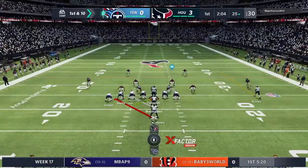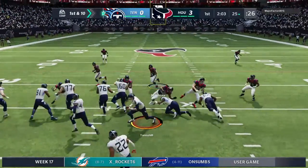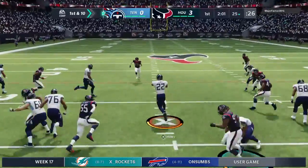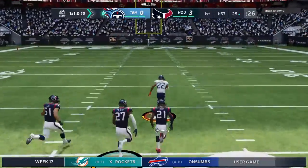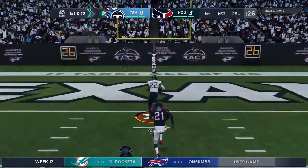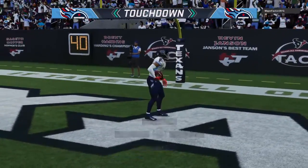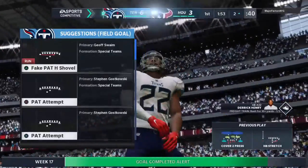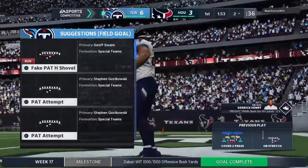The Titans offense set to begin the drive. They punted last time they had it. What steps, Charles, do you think they have to take to make sure they don't do that again? Well, let's just go to the Football 101, the trade expression. Derrick Henry all alone. He's at the 30. 10. Touchdown, Titans. Derrick Henry, his 17th touchdown now on the season. And the Titans have taken the lead.